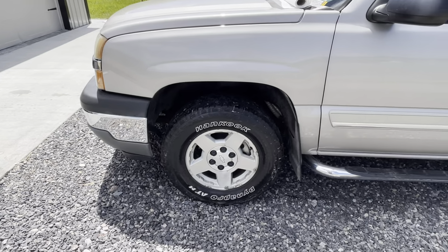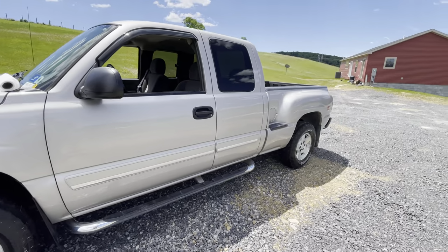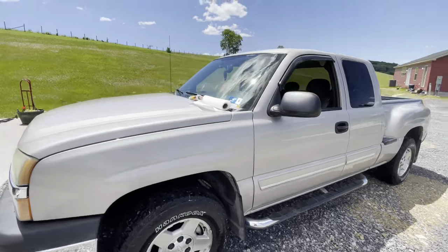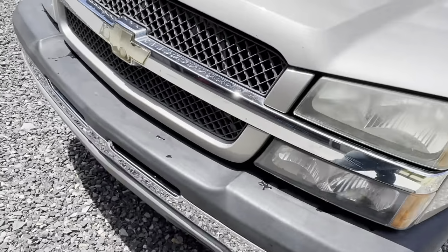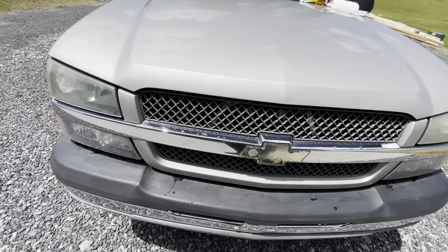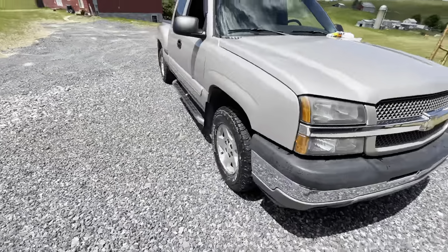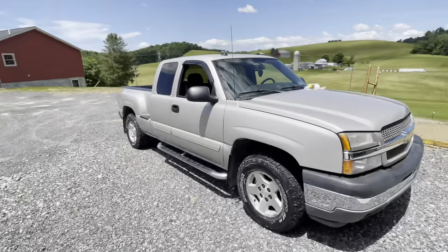Alright guys, so we got it all cleaned up. We got some tire shine on all of the tires. And then we're going to be using that stuff to brighten this up once again, because it keeps getting dull. That's on the to-do list, the paint black and clean up. But yeah, we got tire shine on all tires.